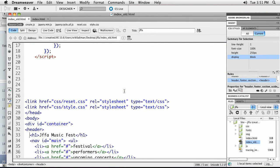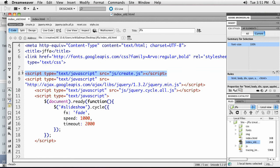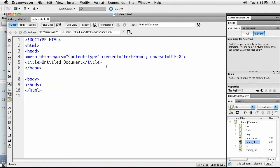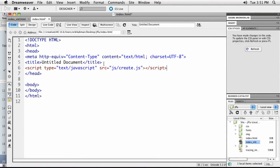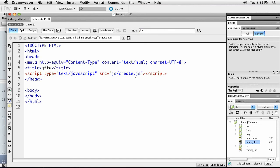Here we go. In the head of the document, I'm linking to create.js, and I should really title my document, shouldn't I? Because there's nothing more embarrassing than Untitled Document. So that helps Internet Explorer understand these new semantic elements that we're going to use.